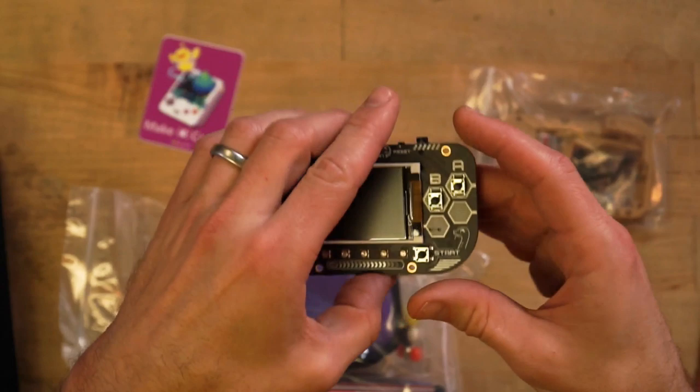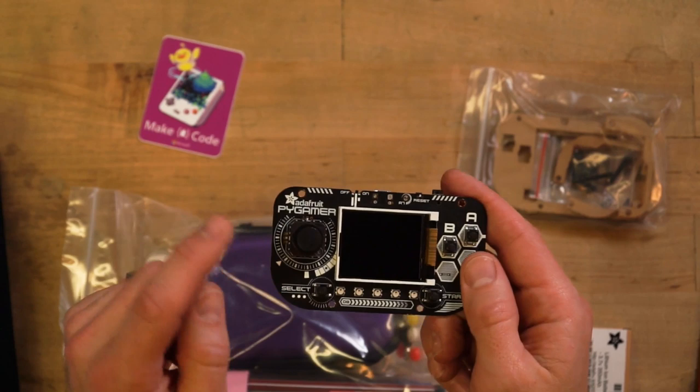Turning the board over, you'll notice that we've got a few different ways to control your games. First of all, we have this really nice thumbstick. It's a bit of an upgrade from your typical D-pad.